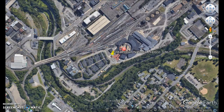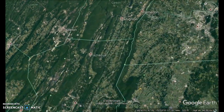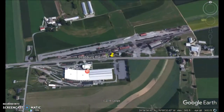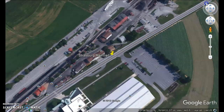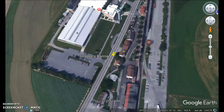Now, they are contracting some of their restoration work out to other railroads, and this next one we're going to visit is where some of that restoration work is occurring. We're going actually now to Amish country, and we're going to visit the Strasburg Railroad. Now, the Strasburg Railroad has about 3 miles of track, and basically they do excursions every day, and they run several trains, as a matter of fact.